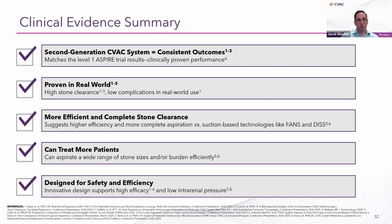We see that we have a more efficient and complete stone clearance, not only compared to traditional ureteroscopy, but at least in some of these preliminary studies, compared to other suction-based technologies like fans and discs. And because of that, many believe that we can certainly treat a wider range of patients, regardless of stone burden, as the treatment carries a little bit of an agnosticism to how well it can clear stones regardless of the baseline stone volume.